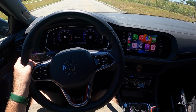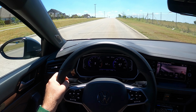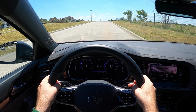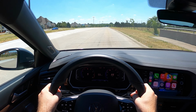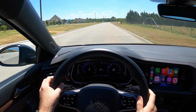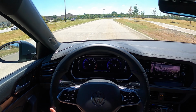I'm gonna put us in sport mode, and it's automatically going to rev up a little bit. You're going to get more exhaust noise. Whoa, there's a big delay right there. Jeez, it's like the life got sucked out of it. We'll step on it some more in a second. I'm going to go back to normal mode.